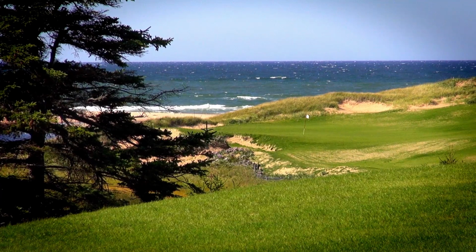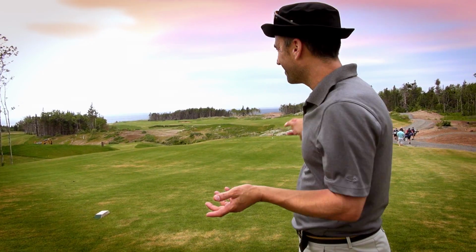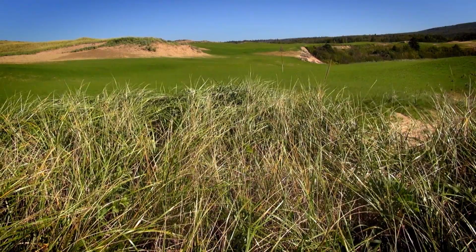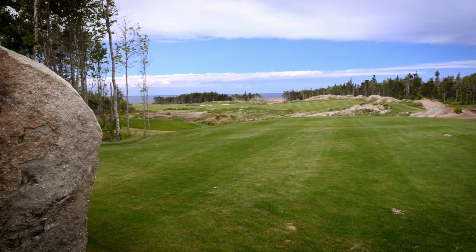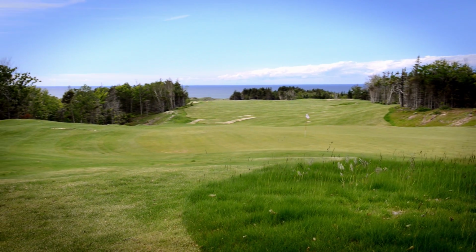One of the things that's hard to imagine, or maybe easy to forget until you get out here: you look at a course like this, and all of this was carpeted in forest. So you try to think of the vision the architects have, not only to shape the holes, but to imagine the contour of the land under the trees. Even for the layperson, just to look at what's been done, it's an impressive thing to think about.